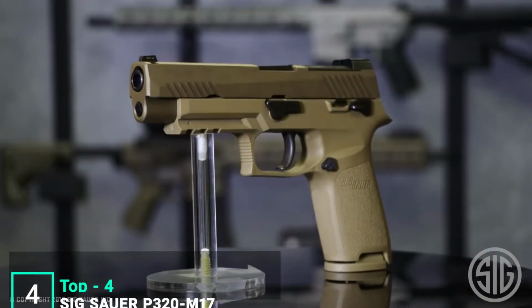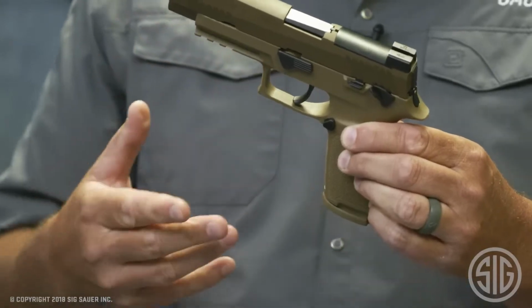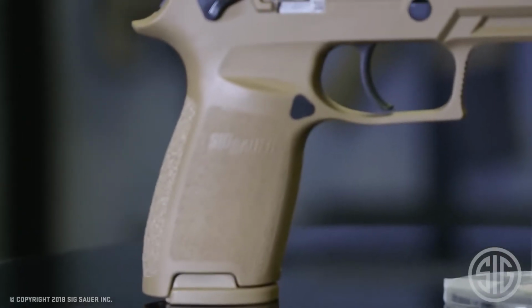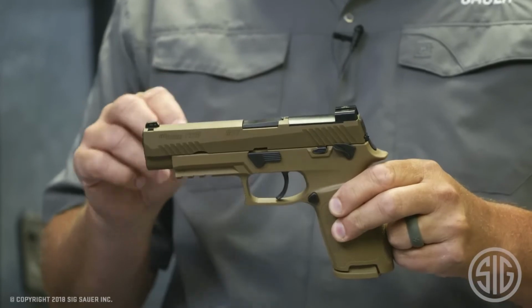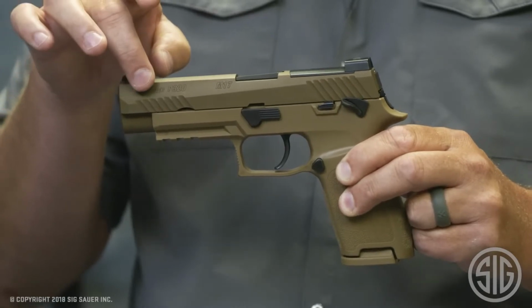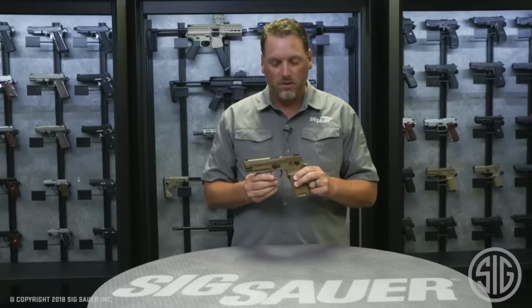One of the obvious differences you'll notice is the color. The grip module is finished in a coyote tan color, and it's also mated with a 17 round magazine, 9mm coyote tan base pad. It comes with two of these right out of the box. And the slide is finished in a PVD finish to match. So this is the M17 coyote tan color. And on the slide, you also maybe notice that it says P320 M17. So this is a nice little designator to show the difference in the gun.